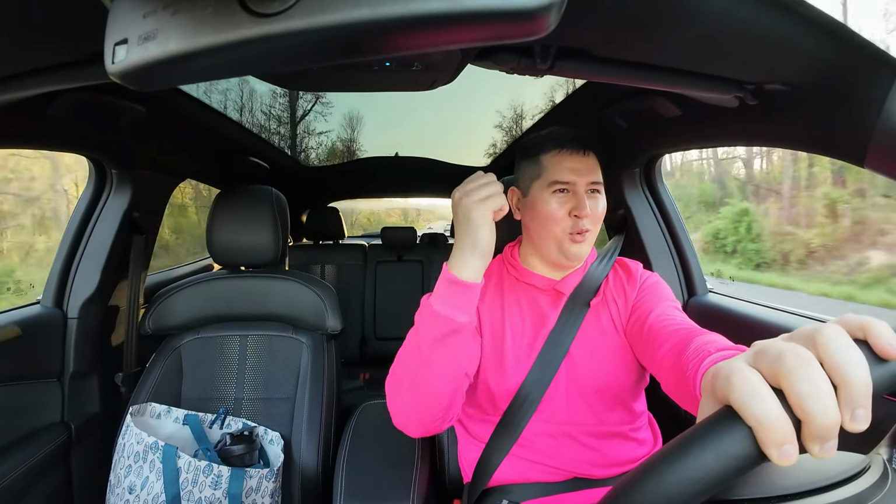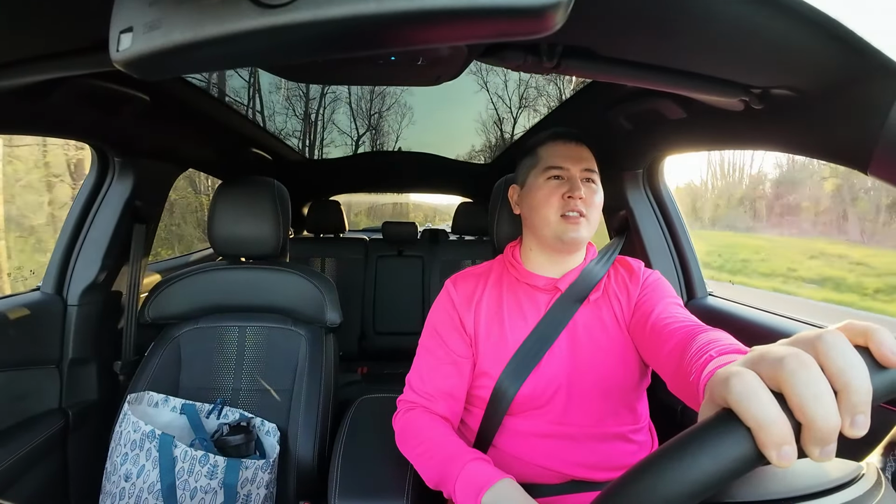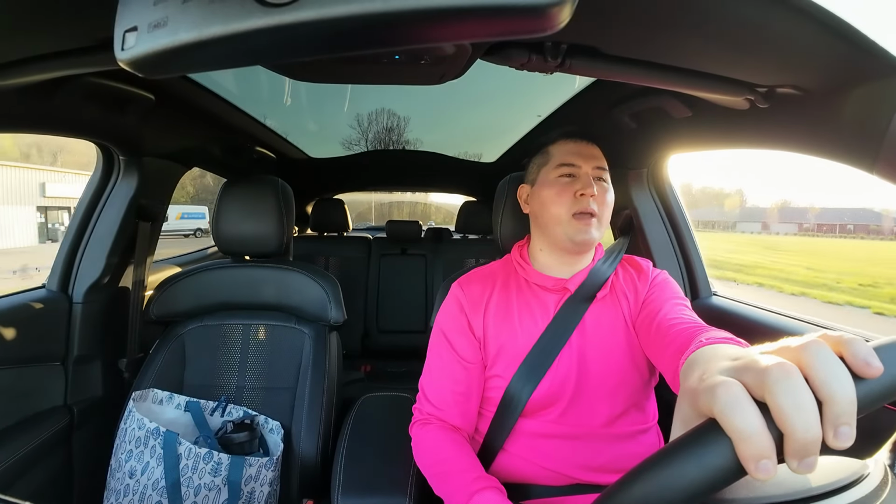Hey Hannah, it is Monday of week 10 and yesterday I clocked in at 228.6. Woo! Things are finally back on track, moving slow and steady, losing like 1 to 1.5 pounds a week, which for me feels like the sweet spot. That's slow and steady, but still enough progress to where I'm like, hell yeah.